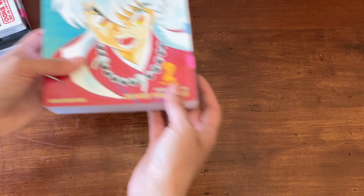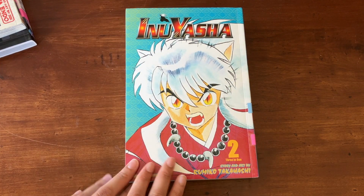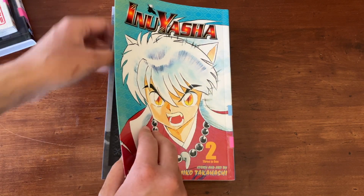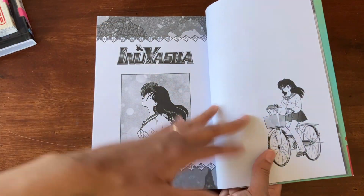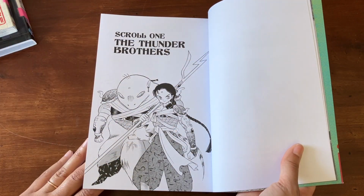And then I also got from my library the second omnibus of Inuyasha. I read the first one not too long ago. I really enjoyed it. I love anything with demons and Japanese mythology, so I was very happy to see that they have the second omnibus as well as the third and the fourth. And here's just a quick little flip through.